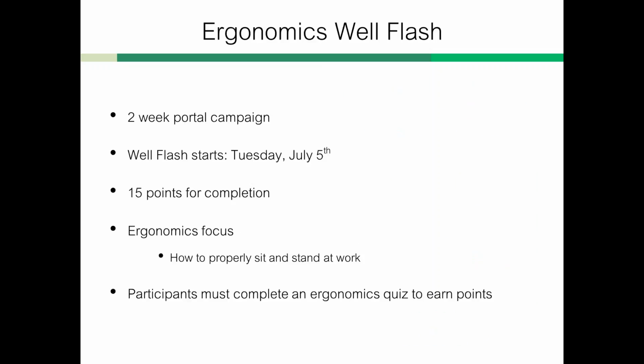Does anyone have any questions on the well flash and how that will work on the portal?